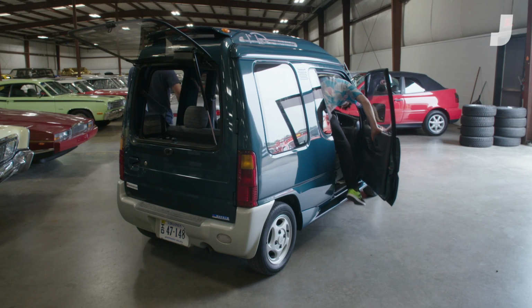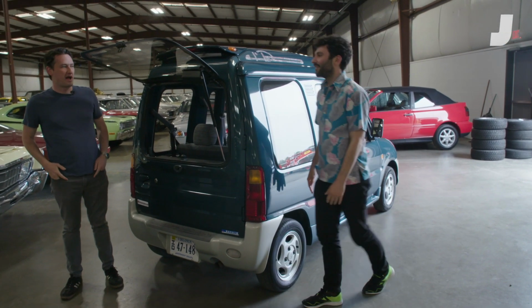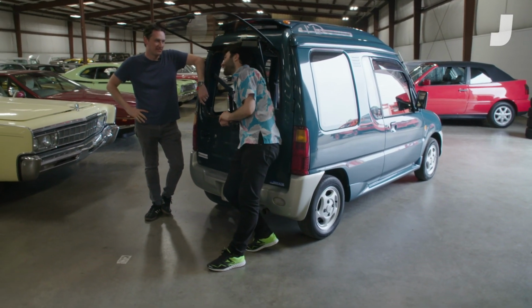Oh my goodness. God, I love this car. So Raph, what do you think? I'm in love. I'm really in love with this thing.